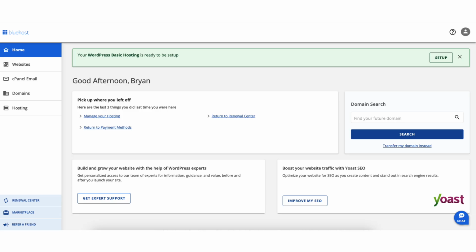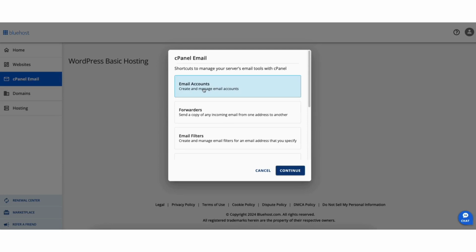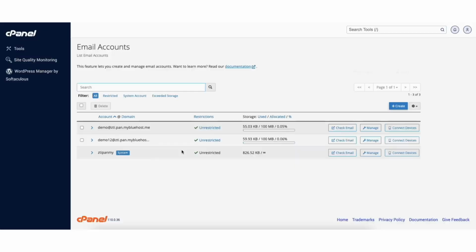Once signed up, this is what the Bluehost control panel looks like. You can easily access different things within the panel. You'll see cPanel email. Click this to create a new email account. Click Continue with email account selected. It'll take you to the cPanel where you can easily create your email addresses ending in your domain name.